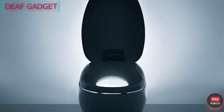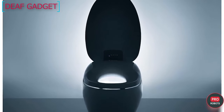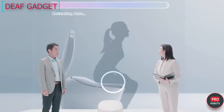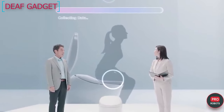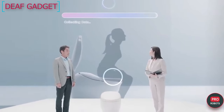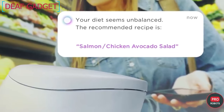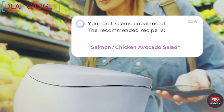At the exhibition, there were several interesting solutions for the smart home. For example, a wellness toilet from the Japanese manufacturer Toto. The device scans the human body and its waste with sensors, analyzes the data, and suggests dietary changes through a mobile app. The novelty, which even offers cooking recipes, will appear on the market in a few years.